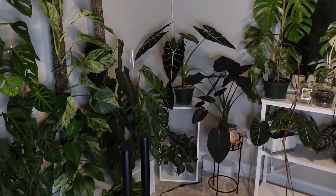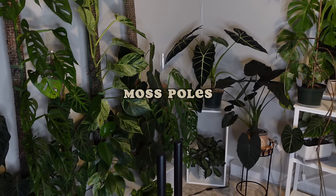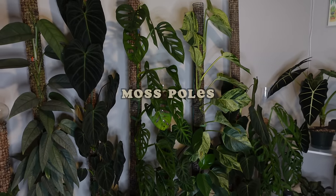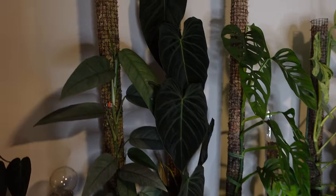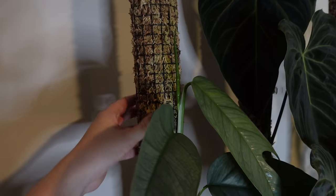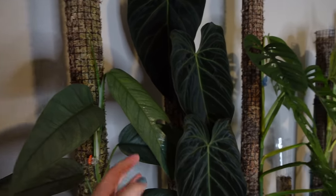I'll probably check and water my Regal Shields. I think it needs a water, and my Fry Deck. And then I think I'm gonna hold off on doing any moss pole stuff tonight. I watered them Friday and the moss isn't too dry yet. It's getting there, it's not crinkled yet. So I think I might wait and water these probably tomorrow.